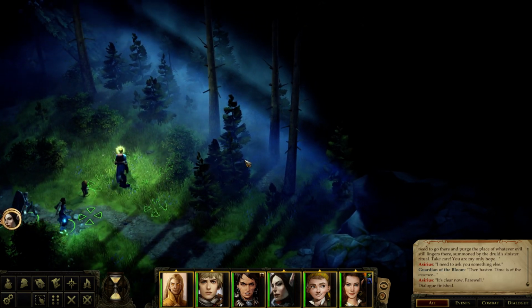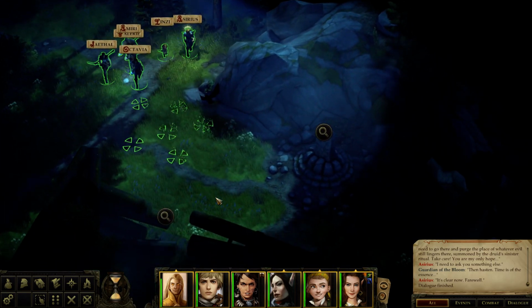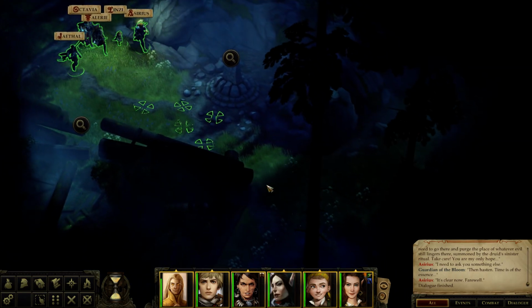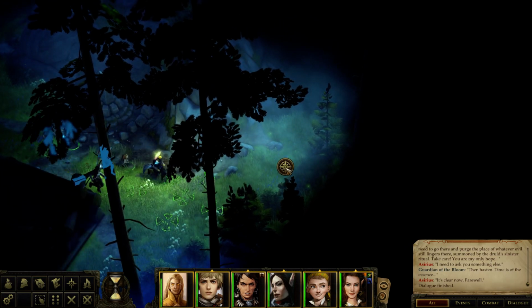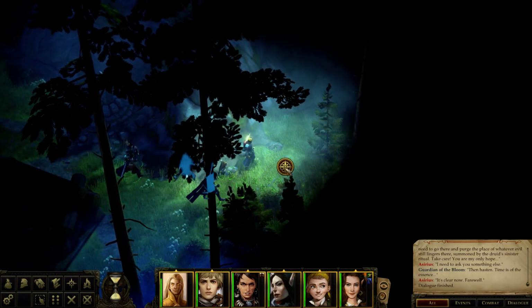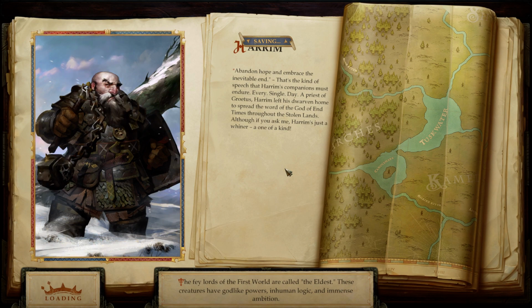Let's see if there's anything up here. So whatever relics were to be found are probably in the Stag Lord's possession. Stag God, Stag Lord. What's the connection?